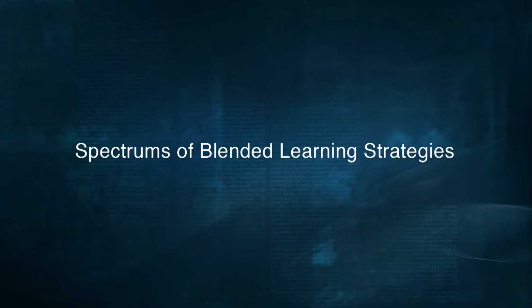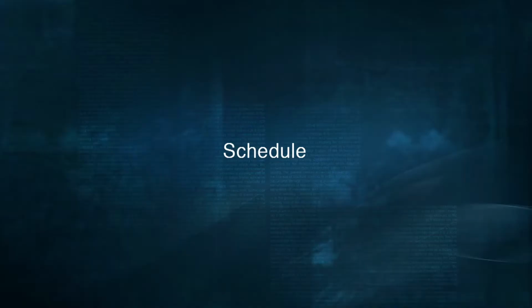Now, I am going to highlight the spectrum of blended learning strategies. The following four spectrums are to be considered when blending training strategies while implementing. The first spectrum is schedule. Some training methods are synchronous, meaning everybody participates together at a set time. Others are asynchronous and participants do not need to adhere to a set time.